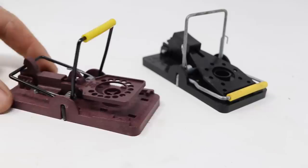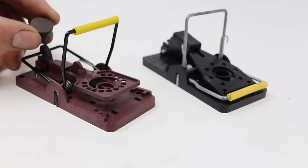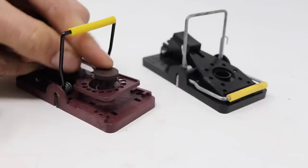Now right in the middle it says, save cheese, use Nara. This trap came with some Nara. That is a synthetic mouse bait. Hold this down and put it right in the middle. You could use peanut butter, cheese, or the Nara product it came with. It fits right there. Has kind of a sweet smell to it.